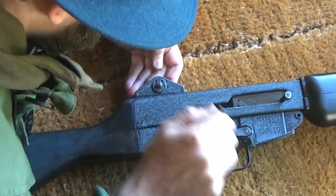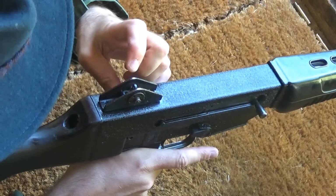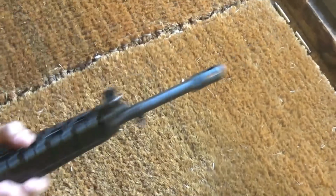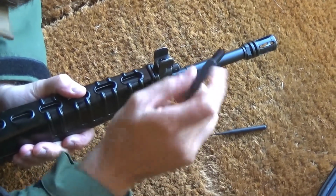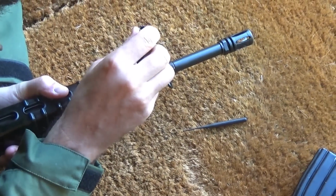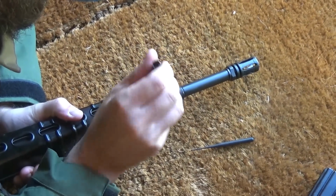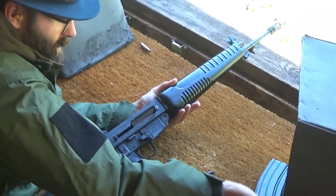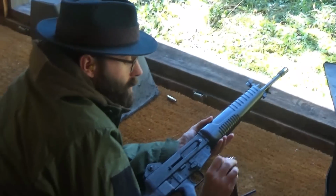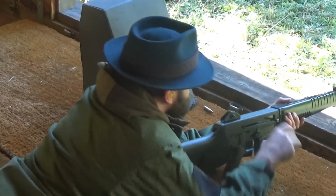You have to wind the drum with the cartridge. And this you can also do with the cartridge, but I've got a tool. It's just an M16 star. I don't think this rifle was fired before.